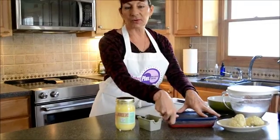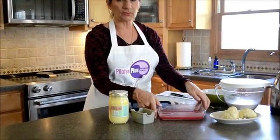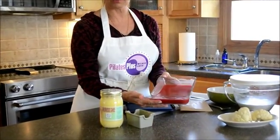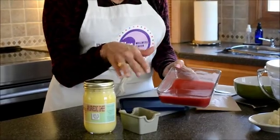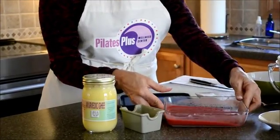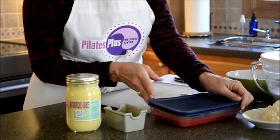And I made a fresh raspberry sauce today. It was basically so simple. A carton of raspberries, some raw honey, and water, and that's all it was. I boiled it down in a pan, and then of course put it in the Vitamix to blend it. And we're going to drizzle that into our cauliflower oatmeal this morning.